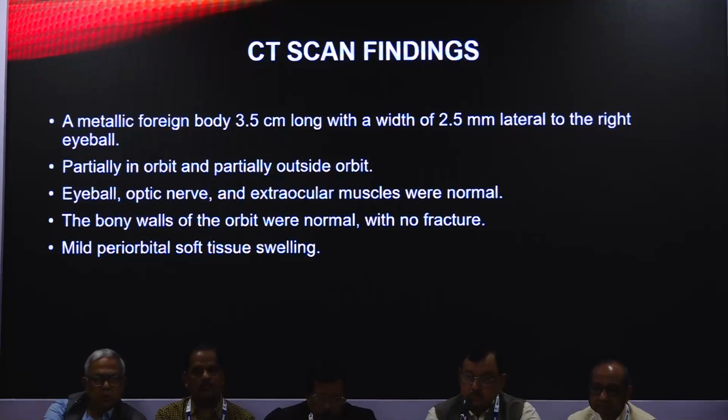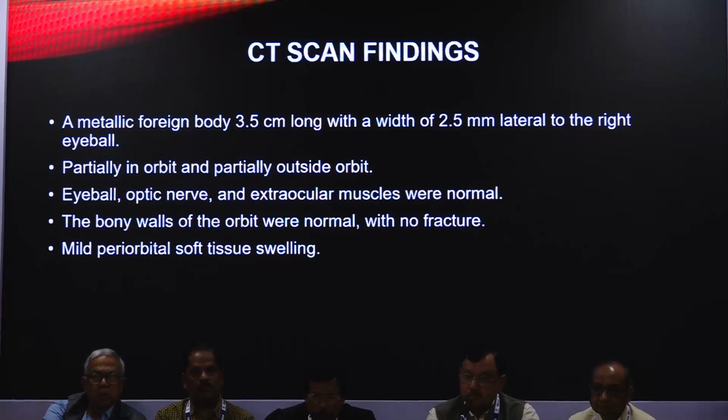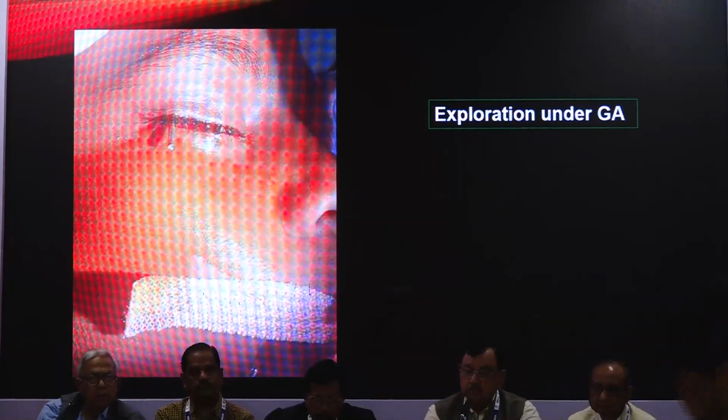And this body was partially in the orbit and partially outside the orbit. The bony walls of the orbit were intact with no fracture, and there was a mild periorbital soft tissue swelling. So we decided to explore it under GA and to remove it under GA.